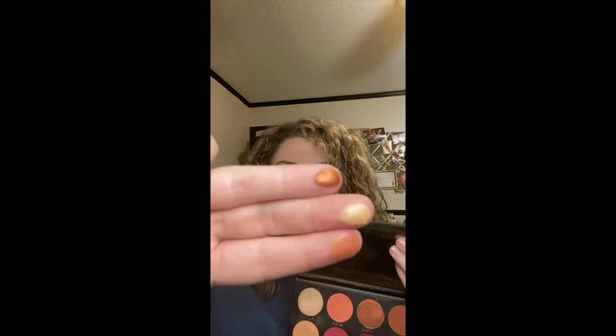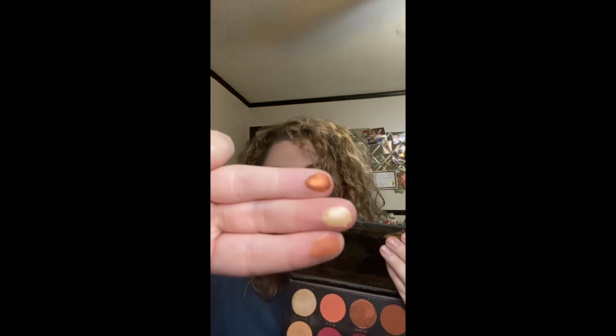Very easy to blend. If you can see them. There we go. Super easy to blend. There is a lot of fallout, so that's my only problem with it, but other than that, it's a nice pretty palette. I use it for when I go out and everything.